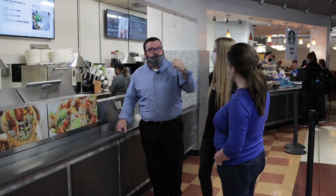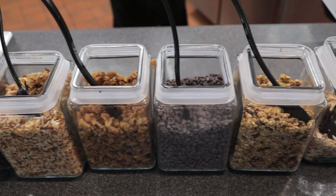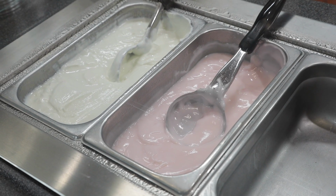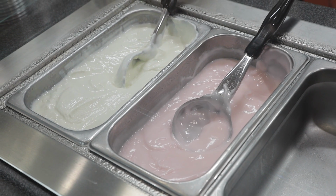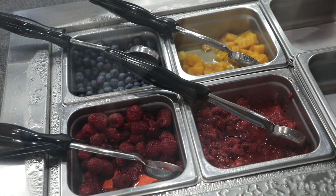We'll walk down this way and we'll make some parfaits, maybe talk about some kombucha that we have on draft. So Olivia, what do you think about parfaits? Are these things that you would choose? Yeah, this is something I usually get as a quick bite to eat before class. It's also super good. It's just something quick to eat. Just helps me start my day.